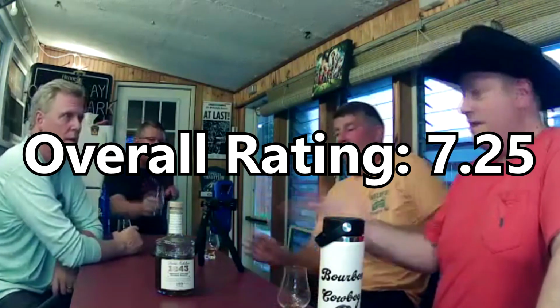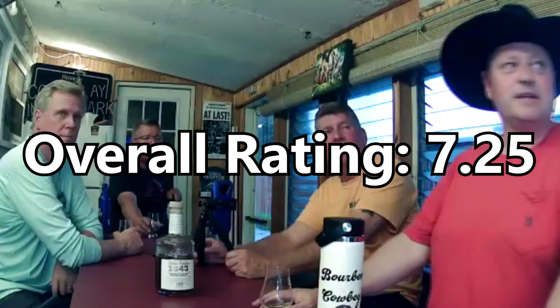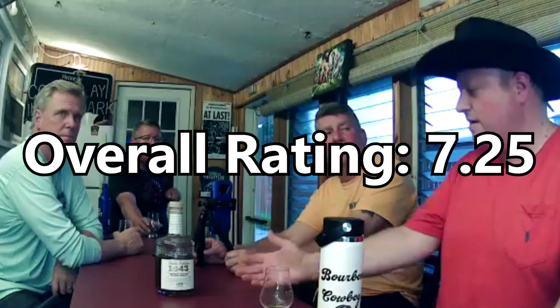Just so you at home are clear when we're talking about wheat, we didn't really explain it. We probably should have. This is a bourbon, a Kentucky straight bourbon whiskey. The primary ingredient is corn, at least 51% corn. Normally in a bourbon, the secondary ingredient is going to be rye. In this mash bill, no rye, it has wheat. I don't know the breakdown, but I know it's a wheated bourbon.